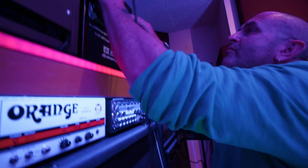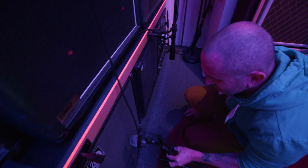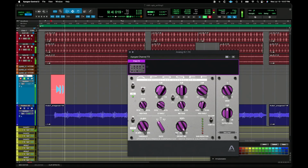I'm using a single mic to record bass instead of using a DI tone. I want to be able to capture the transient frequencies that you get in air pushing from the speaker, and with the ECS channel, using the compression and the drive, it really helps capture that.